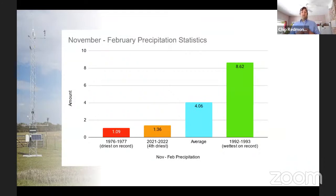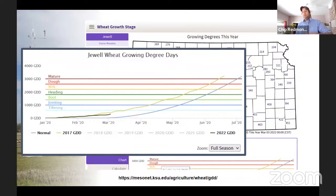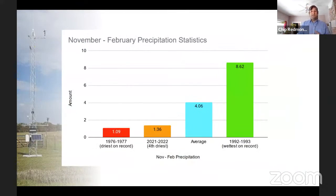And then precipitation-wise, this period, in the little orange square there, was the fourth driest November to February on record. And this includes all of February. Only 1.36 inches on average across the whole state. That's really dry. Our record driest was 76 to 77, and our average is 4 inches. We weren't even close to average. If we were to compare years, the third driest was 2017, which is when we were tracking similarly with growing degree days. Makes sense, right? We kind of trend a little bit warmer with degree days if we have less precipitation, because we can warm up a little bit more in the daytime.